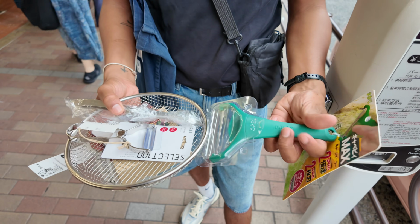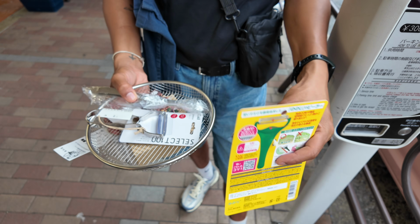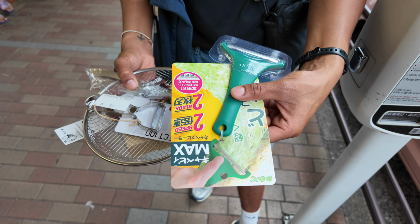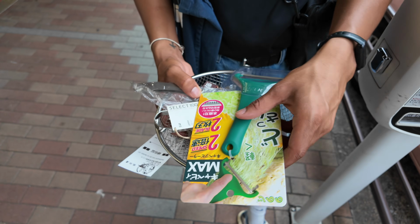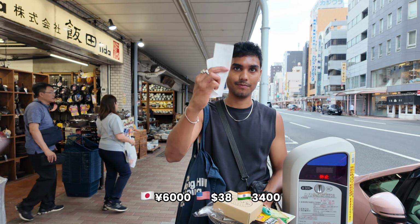This was a great haul, everything that we've been needing, and especially this is a very popular item here in Japan. They had a sign saying it's very popular, it is good at what it does. So this is just like a cabbage peeler or a vegetable peeler. So Sora was very happy with this haul. We spent about 6,000 yen, got this tax free.